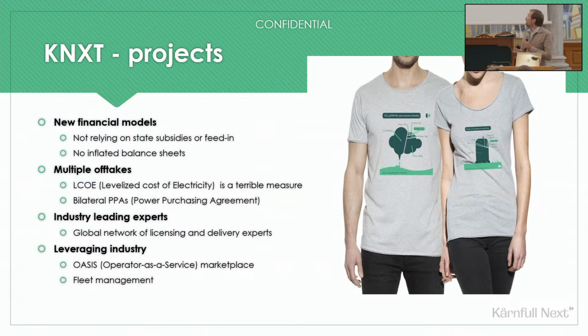One, we tend to rely on subsidies and feed-ins if the state is involved in developing things. And we see this here in Denmark as well. There's a lot of subsidies being pushed in, and we don't think that's a sustainable way going forward. It can work for a few years, but you will have a system that is not optimized according to the market.